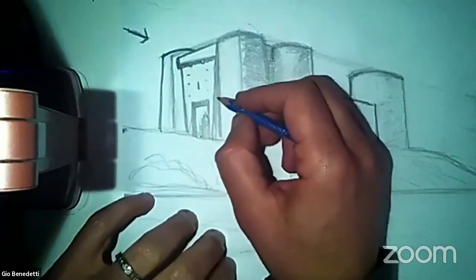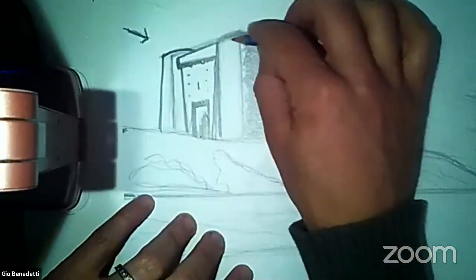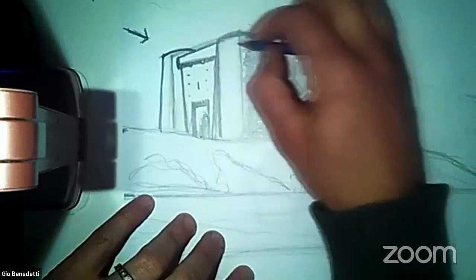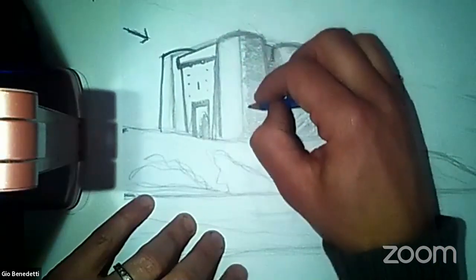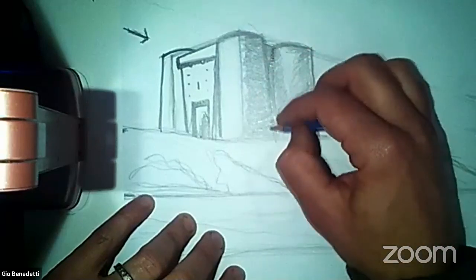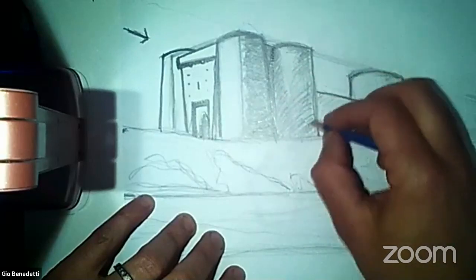Okay. And then for shading all of these parts, if the light's coming from here, it's not going to be able to get around. This is a circle. So it's going to be able to get on this face. But right around here is where it starts to curl away from the light. And that's why we start the shading there. And I'm starting the shading all light. And then we'll get it darker as we go.